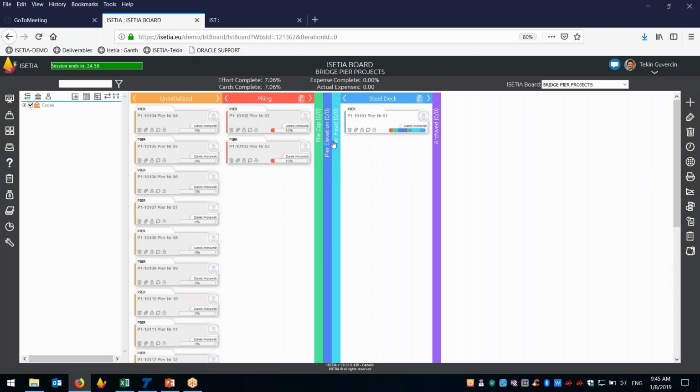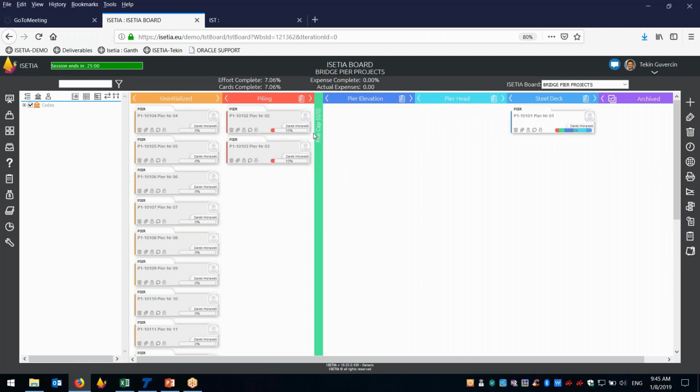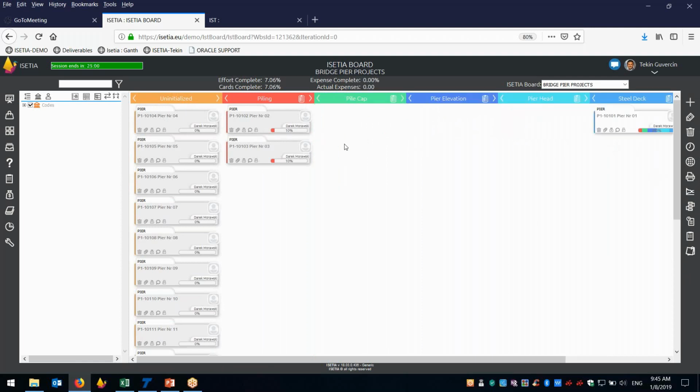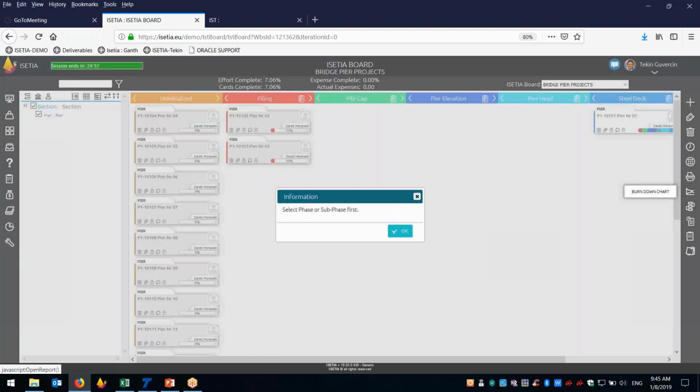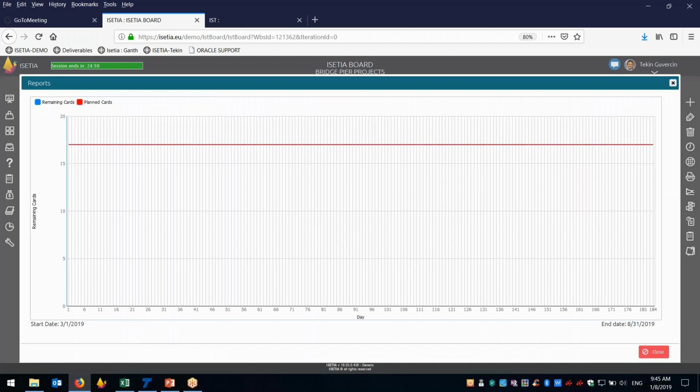So this itself is a report. Another report which you can get from the system is, you remember we have 17 tasks, and you have here burn down charts. So you need to select the works, select the burn down charts, and the burn down chart is showing now that we have here 17 works.